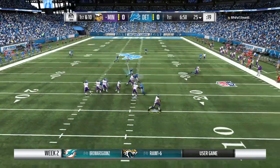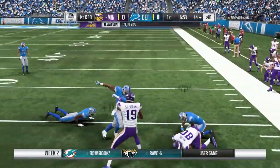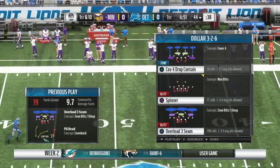Play fake here on first down. On the crossing route, complete. It's Malone. First play of the drive, a success, 19 yards.